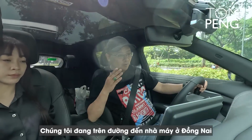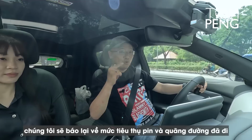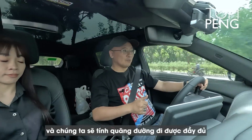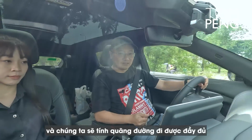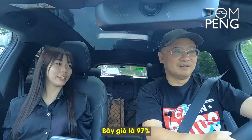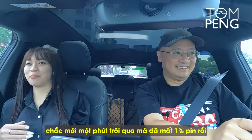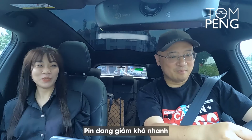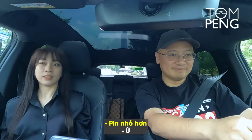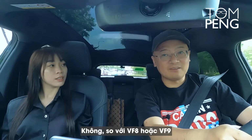So we are on our way to the factory in Da Nang to visit our customer. We'll report back on the battery consumption and distance traveled, and we'll do the initial extrapolation of the full range. Coming soon. Now it's 97. Maybe just 1 minute past and lost 1% battery. It's going down pretty fast. It's a smaller battery. Yeah. Compared to VF8 or VF9.